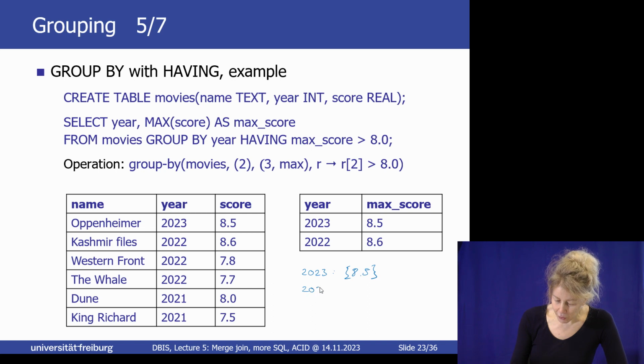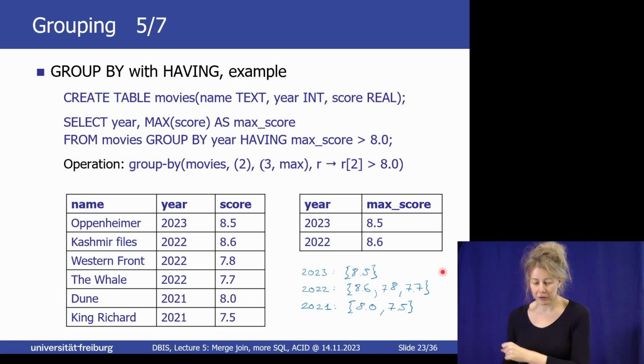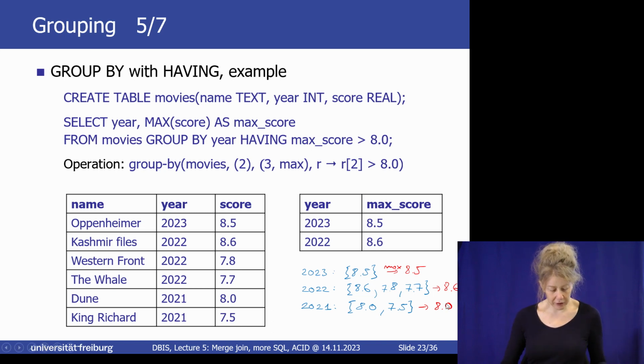Then I have 2022, I go over the table, and while I go over it, I collect the values 8.6, 7.8, 7.7, and then I have 2021, and by the way, they don't have to be in order for that to work, and they typically are not, right? 8.0, 7.5, so that's how you would implement this. You would compute this hash map, and now you make a pass over the hash map, and for each set of values here, you just apply your aggregation function, which means you would just apply max here. So if you do max here, you get 8.5, you do max here, you get 8.6, you do max here, you get 8.0. So it's not hard.